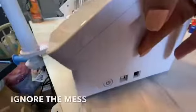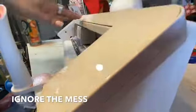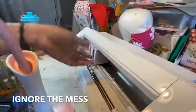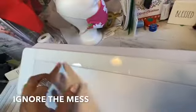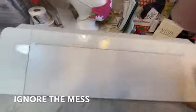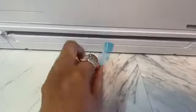Not at all. All right, so here's where you have your power button, your USB, and your power cord. And then on the back, we have... I want this to light up. I hope this lights up. That would be super cool. Super cool. I should plug it in just so I can see, even though there's nothing in there. Hold on, let me turn it around. More blue tape.